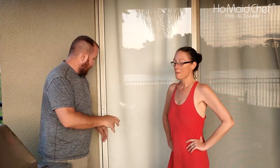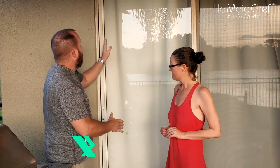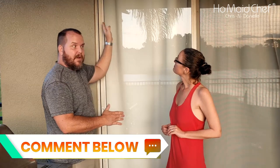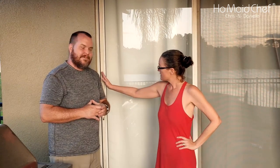Our sliding back door is broken. Actually, the latch is broken right here, or it was. This was sliding over and letting bugs through, because when you close the other side, this is a three-panel sliding door. Specifically a wasp, and that's the only reason we found this out, because a wasp started flying around the house, and we noticed that this door was actually open.